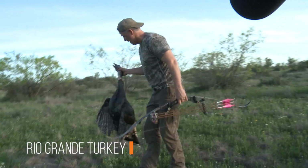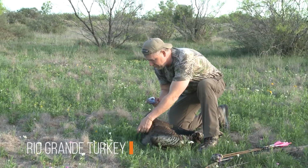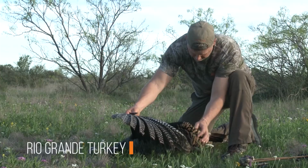It was so cool because all the hoodlums are here, and he started strutting. Look at that beautiful bird. Look at that beautiful Rio Grande gobbler. You know, anything's a trophy. We've always felt that. I would have taken the first bird I had a shot at. And this one ends up, looks like he's got about an 8-inch beard or so. But he is just a beautiful Rio. Look at all the strut marks here. My arrow went through the leg and through the chest here.